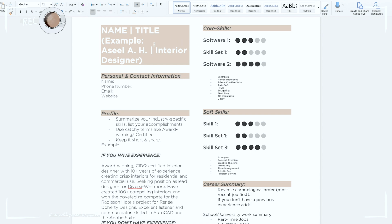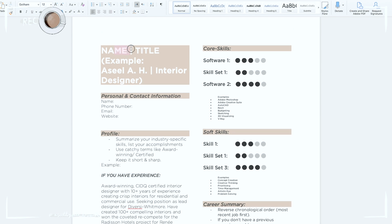You can personalize this. In the beginning, you want your name and your title. For example, my name is SEO and I'm an interior designer. So that is very important. You have to add your title so they know exactly which section to direct you to. And I would put my picture nearby here. Again, it's up to you to add the picture or not. But in my own opinion, it's a human face and it's a nice addition.